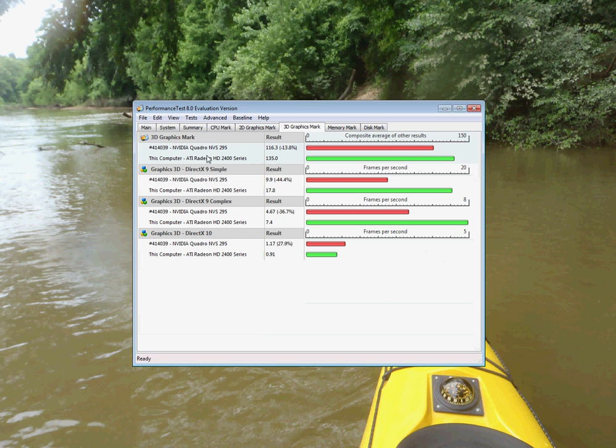About 3D. Slightly worse for the other one. DirectX 9, this one did substantially better. 9 complex, this one did better. And DirectX 10, the other one did a lot better.